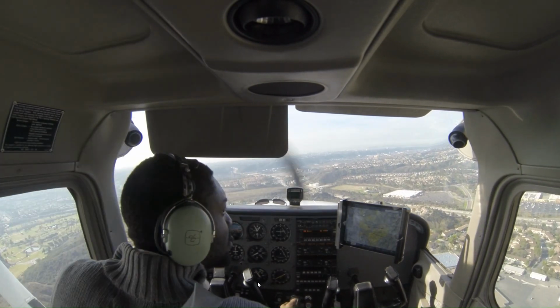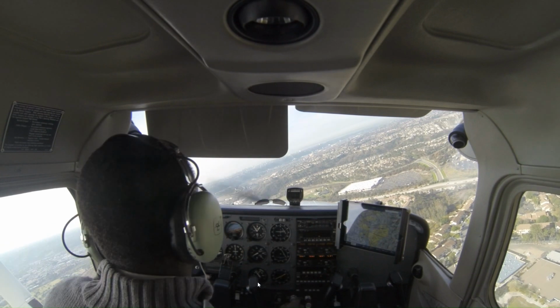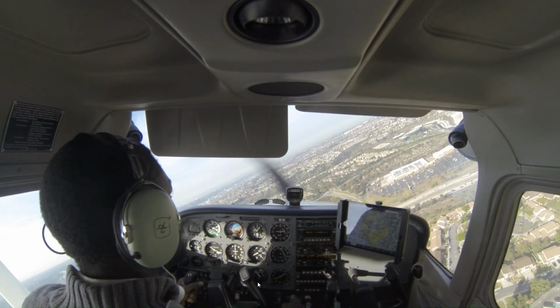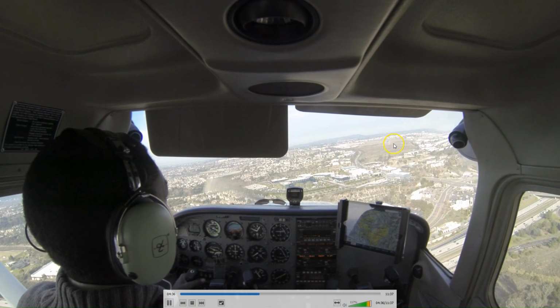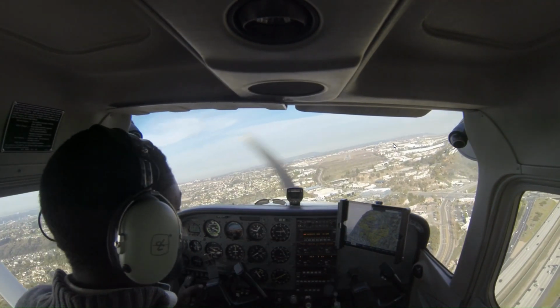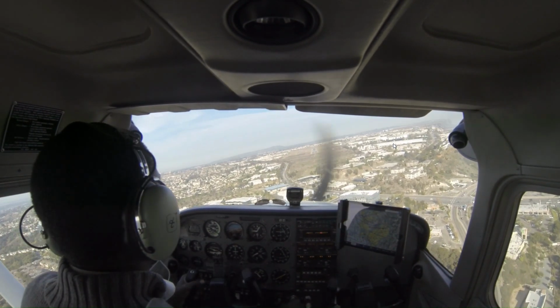Final is clear, runway is clear. And we have that traffic inside. Alright, so now there's runway 28 right here where I took off from. So I'm just coming in to land, making sure everything is okay. Then I add my last 30 degrees of flaps. Green.